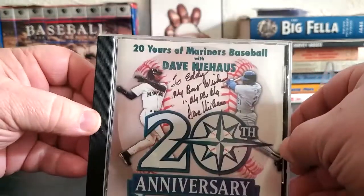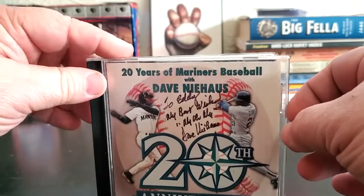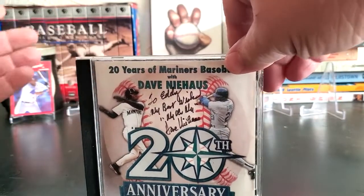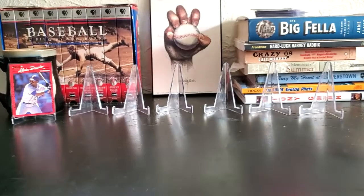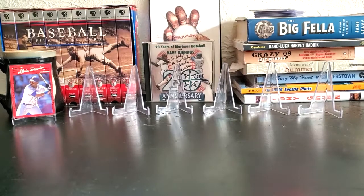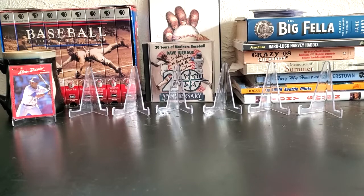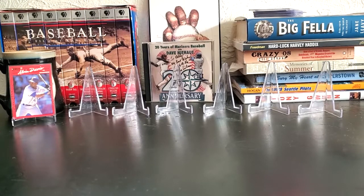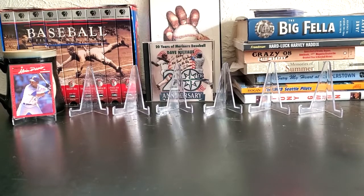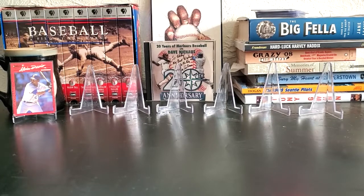My absolute biggest regret in TTMing, if I had to pick one, was not sending him a ball when I could, because he signed freely TTM while he was with us. I'm putting this back here. Now I know Mill Creek Sports Cards has a couple balls, but they're like $120, and I'll probably never get one. It's just the way it is. So anyway, class of 2000, all by himself, Dave Niehaus.